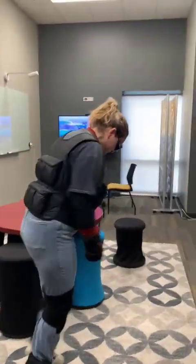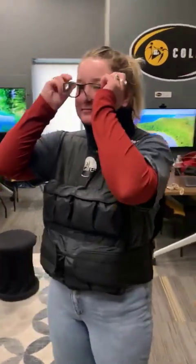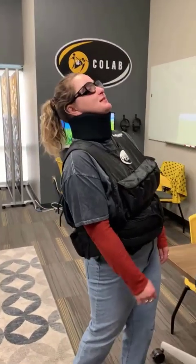So hold on, we realized we forgot Jenna's neck brace, which would simulate if you were actually wearing a neck brace or if you just had limited movement in your neck. Correct, Brandie? Correct. So stiff joints again. Just that limited mobility. There's the word. Limited mobility that one might have.